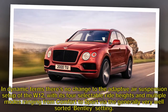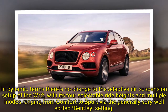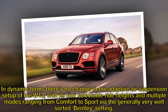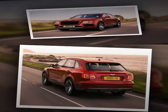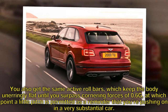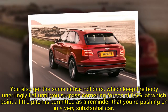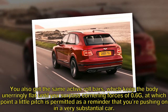In dynamic terms, there's no change to the adaptive air suspension setup of the W12, with its 4 selectable ride heights and multiple modes ranging from comfort to sport via the generally very well sorted Bentley setting. You also get the same active roll bars, which keep the body unerringly flat until you surpass cornering forces of 0.6 g, at which point a little pitch is permitted as a reminder that you're pushing on in a very substantial car.